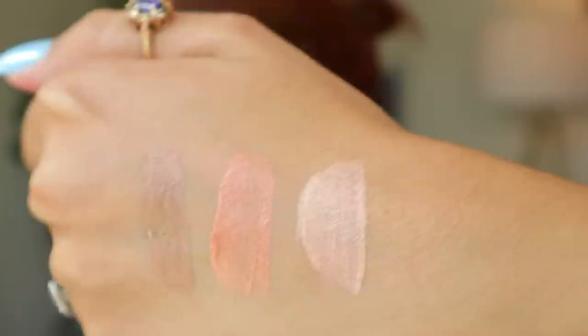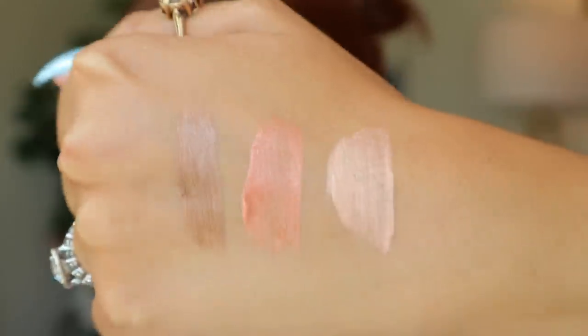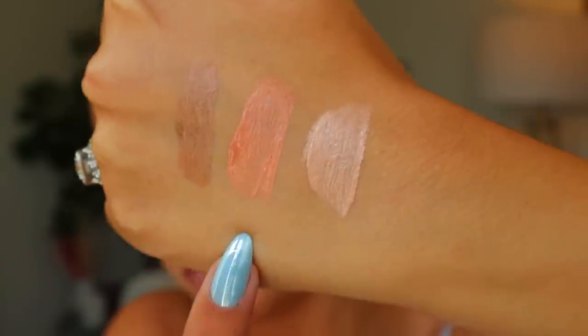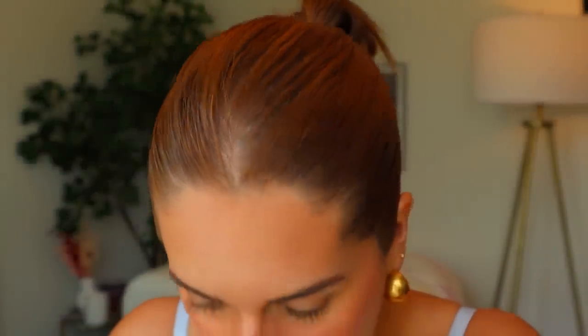So these are the three shades here. The taupe is in warm taupe. Love that for us. The rose gold is in, gonna go ahead and be rose gold. And the soft pearl shade is in soft pearl. So warm taupe, rose gold, and soft pearl. These are so cute. I love the micro glitter from within them. And I think they're gonna last pretty well on the eyes.